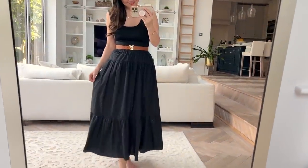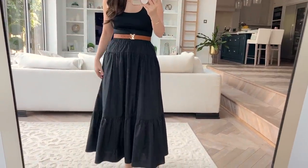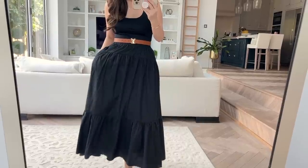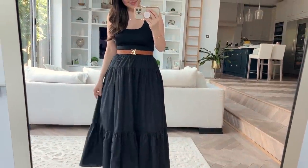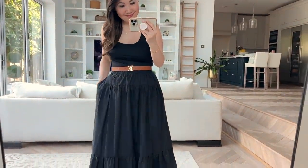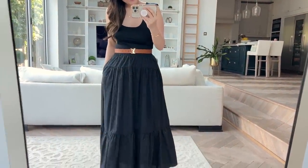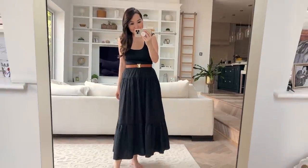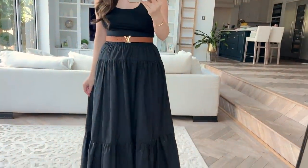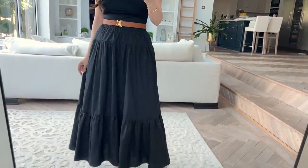It comes with pockets. It does have a lining. It doesn't go all the way down though, but you do get a fair bit of volume. It is quite a dry fabric. That's not the right word, but it's not like a silky fabric at all. So it still feels very, very lightweight. You get a nice amount of movement and it's just incredibly comfortable. It's not too tight around the waistband at all. It just sits just right. You have a fairly thick waistband. And it's the perfect go-anywhere skirt.